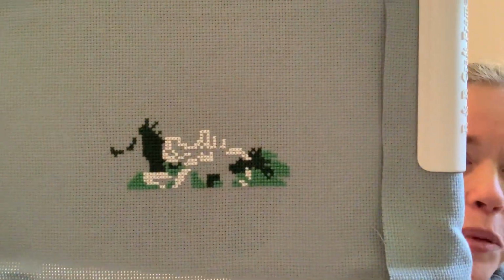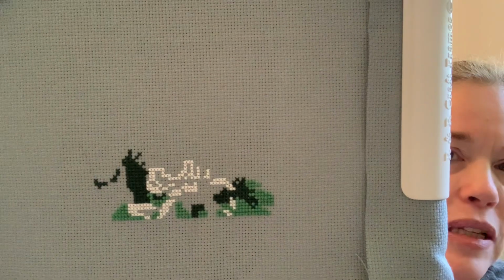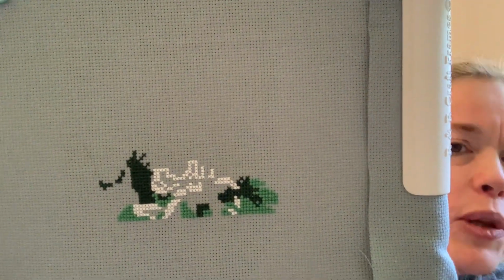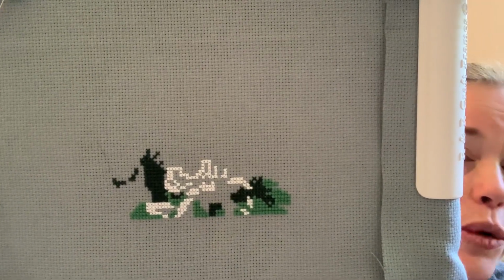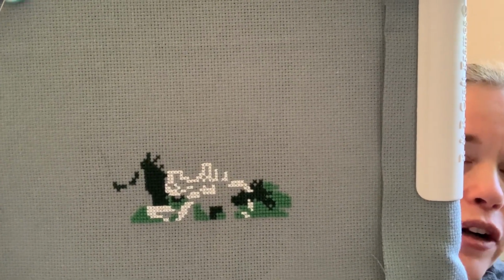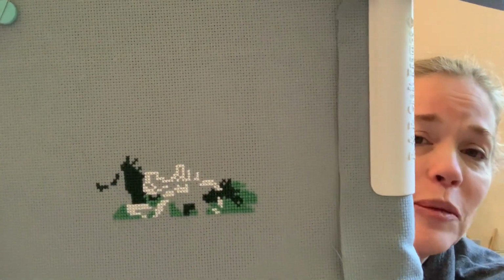So that is the progress that I got done last night. Only 3 colors, but it's nice because there's like good blocks of color. And so it's not hard at all. There's a lot of white. Oh, there's a lot of white.